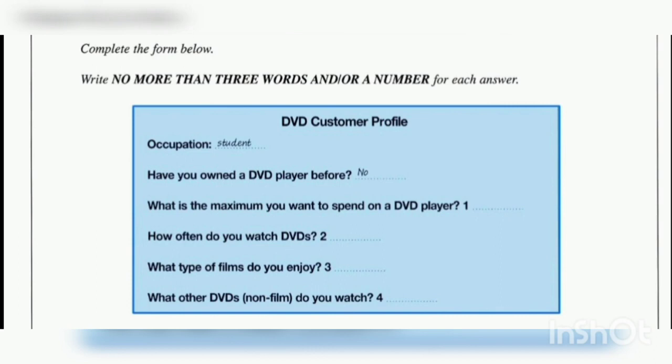Oh, okay. First of all, your occupation. Student. Okay. Then, have you already got a DVD player? No, I've never had one before. And how much do you think you want to spend on a player? I'm not sure, really, but I have got a budget. My friend said I should allow about £100, but I can't afford over £85, so that's what I'm working on.